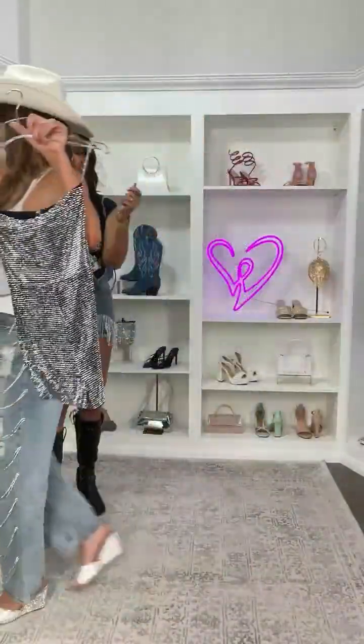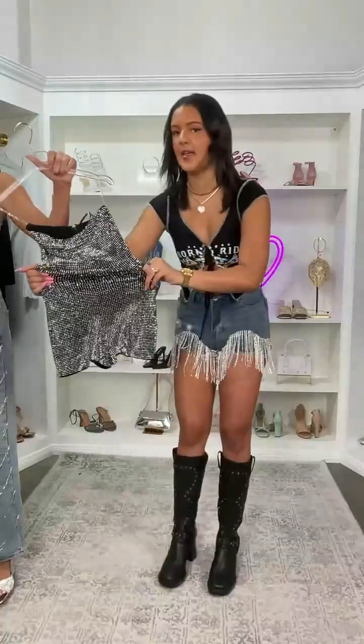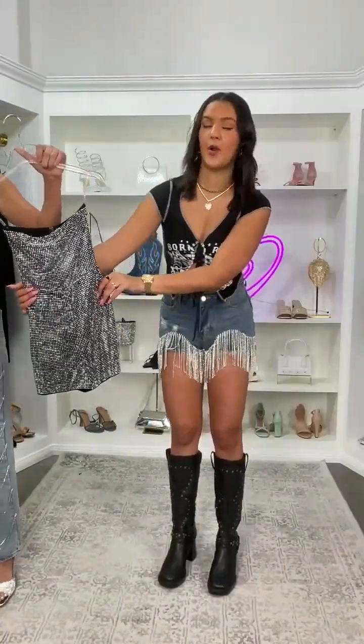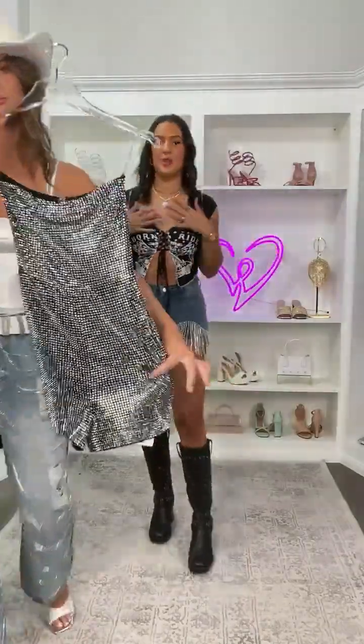And the material, I don't know if you guys can really tell, but it has so much stretch. So this is going to be a great piece for a festival because, let's say you do have to use the restroom, it's super easy to just slide on and off. You're going to be super comfortable in it because you're going to be able to move around and dance freely.